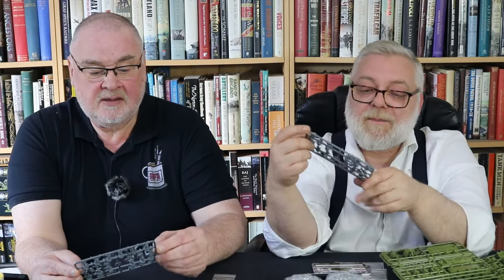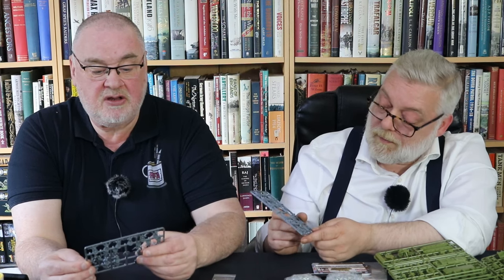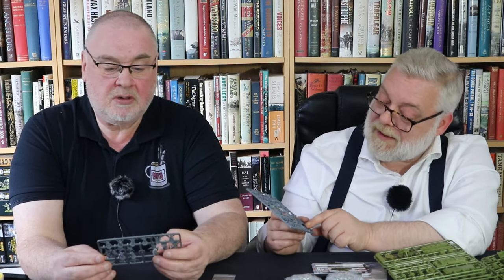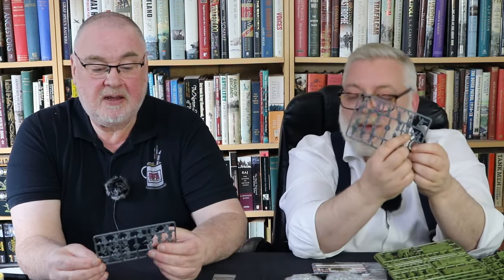But the sprue then, 24 guys on here, couple of Brens. There's two laying down and there's one guy. No, one of them laying down is a PIAT. Oh, so it is, yeah. He's got the PIAT.